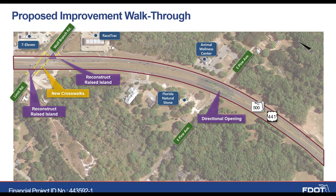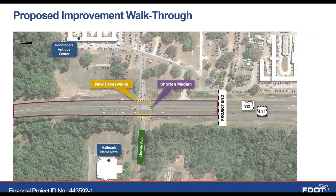At the intersection with Pine Avenue, the full median opening will be changed to a dual directional opening. Both left and right turns from US 441 onto Pine Street will still be allowed. Vehicles approaching US 441 on Pine Street will have to turn right. The pavement resurfacing will continue to the end of the project limits south of Lincoln Avenue. At the intersection with Lincoln Avenue, new crosswalks will be added on all four approaches. The median on the south side of the intersection will be shortened slightly to accommodate the new crosswalk.